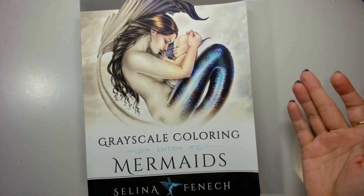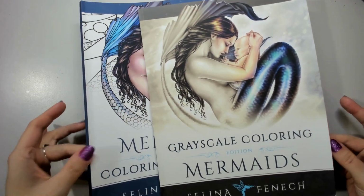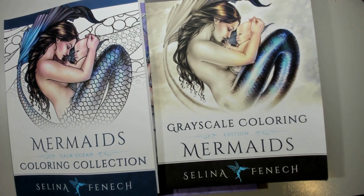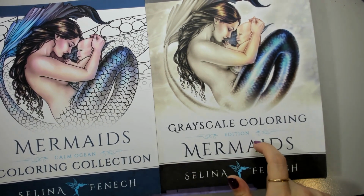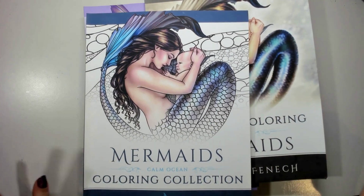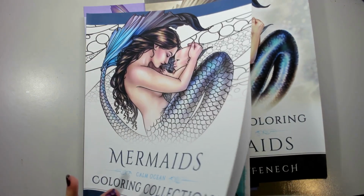But yeah, I have a few Selina Fenech colouring books. Oh god, try and do this without touching. So I have the Mermaids collection in both Greyscale and normal. I bought the Mermaids one, and then I found someone locally selling the Greyscale copy, so I ended up picking that up too in a bundle deal. So I have not coloured in the Greyscale.